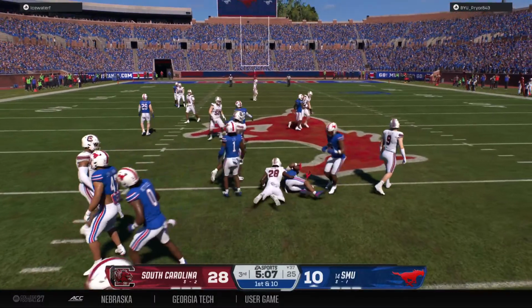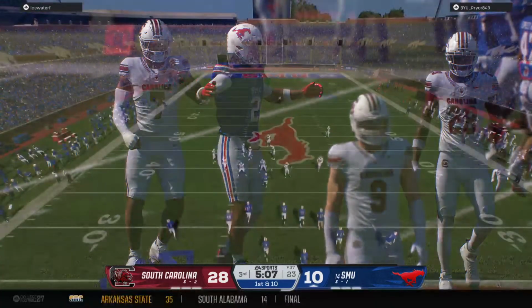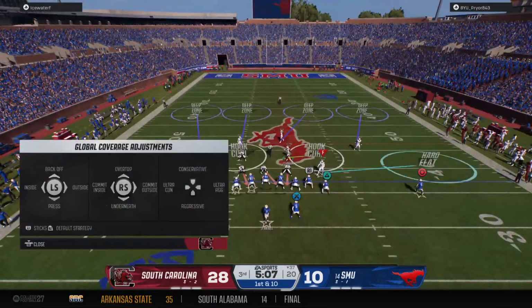He's brought down, but a really solid effort to pick up every bit of yardage he could on the punt return. The Mustangs have the ball back and ready to go to work.